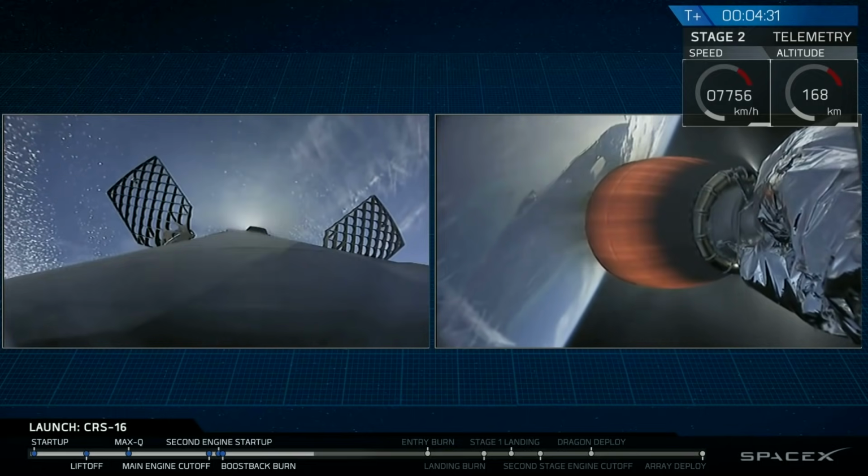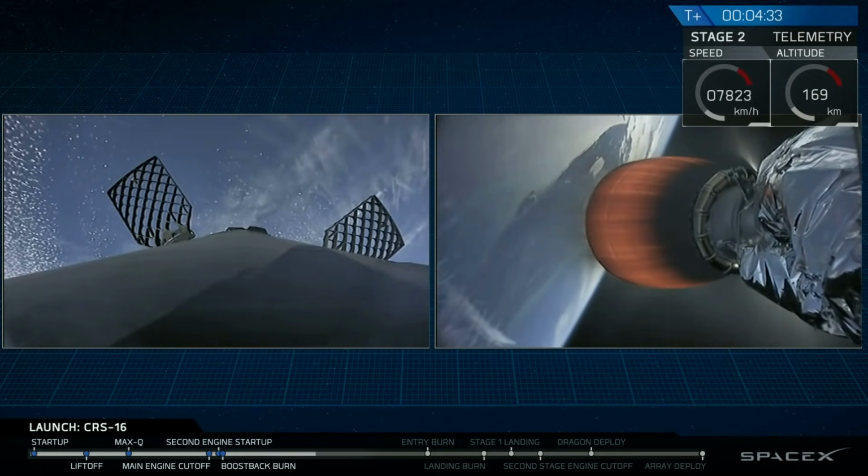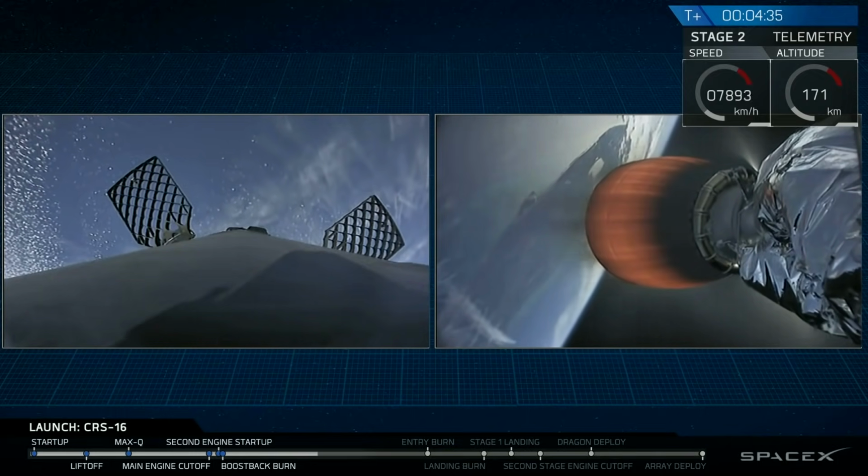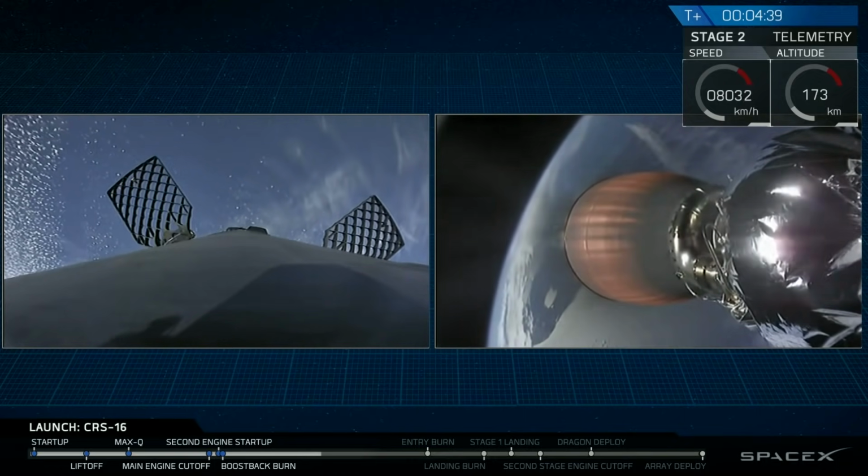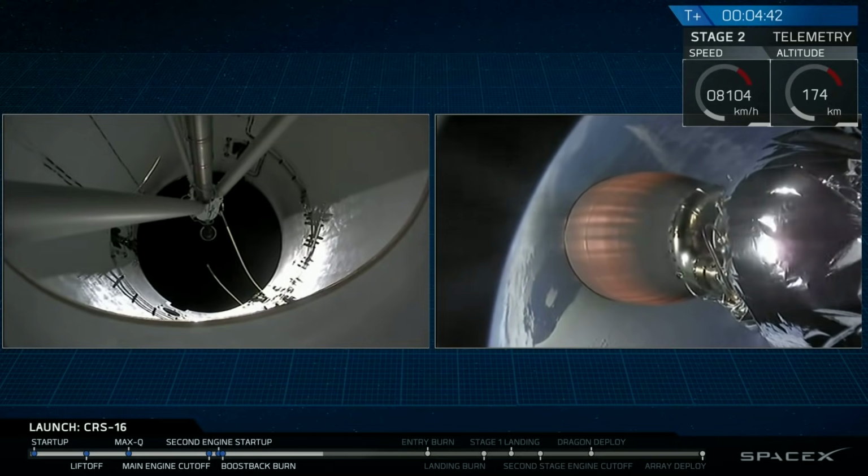And then on the right-hand side of your screen, you can see the engine nozzle of that Merlin vacuum engine on the second stage. That is currently accelerating the Dragon spacecraft to match orbit with the International Space Station for its eventual berthing maneuvers.